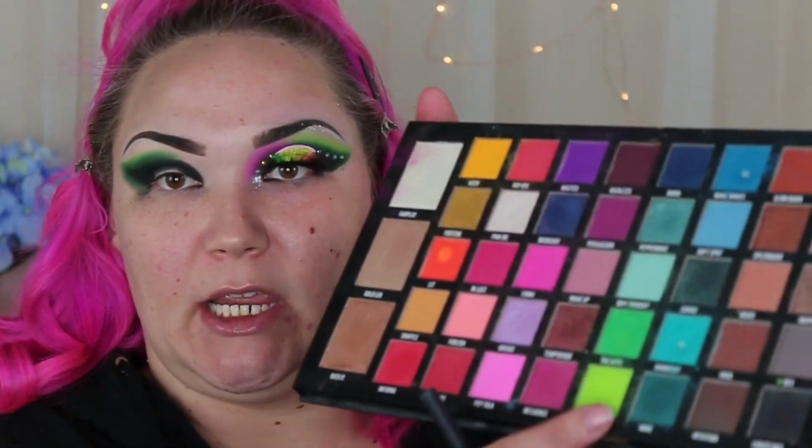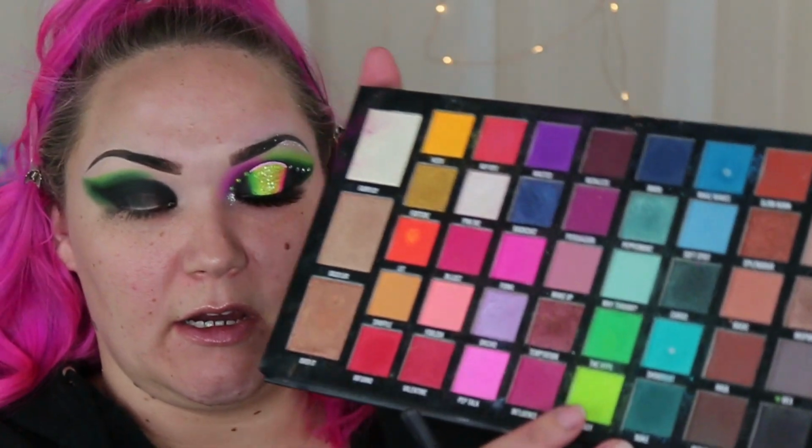Okay, so next I'm dipping into my original Carnival palette. These are the 2 palettes that I mostly use today. I'm going to take the shade Ecstasy, which is this one right here. It's a really lime green. In the Carnival palette, there is a shade similar to this, but this shade in this palette is more of a green tone, and the other one is more of a yellow tone. So I want to stick to the green for this side, and then just going to blend out that last shade.